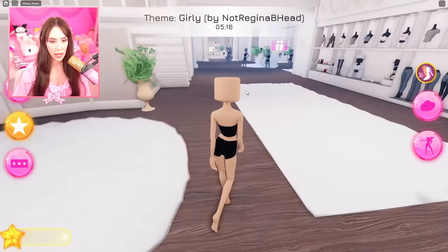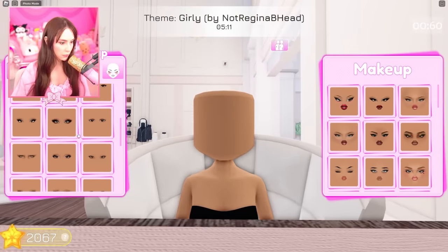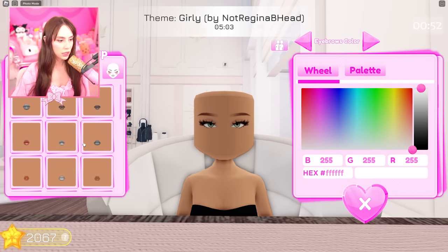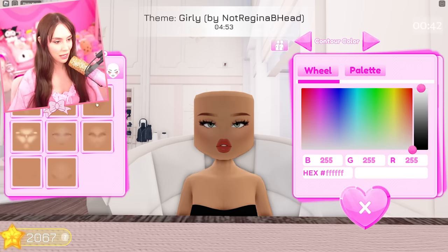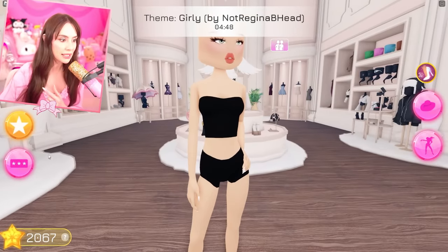So I'm gonna do my skin and I'm gonna go do my makeup, which I'm gonna do in VIP. I'm gonna do my favorite eyes. I want really pretty green eyes, you know? I think these brows look good. I want a pretty lip color like this. Oh yeah! I'm excited. I want a ton of makeup and blush. Oh my gosh. Oh, this face eats.